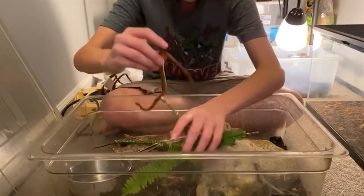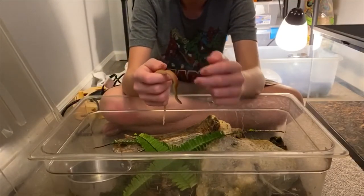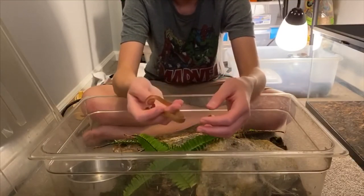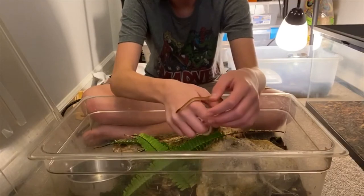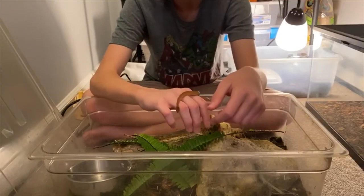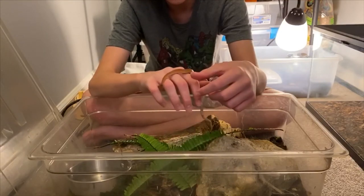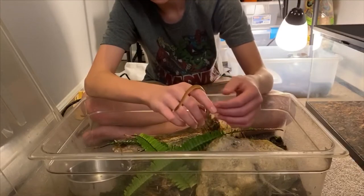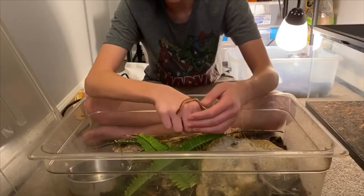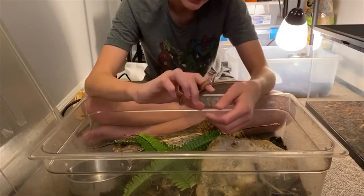So today we've got a pine wood snake, and as you can see, this is a very small snake, just a little bit bigger than the ringneck in the last video. These guys are native to the Southeast United States, so Florida, Georgia, and the Carolinas, and even Louisiana and Alabama. They're pretty uncommon, actually, but I see them quite a bit in my area.